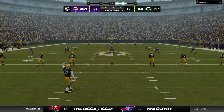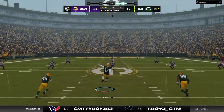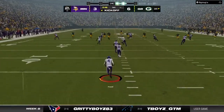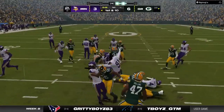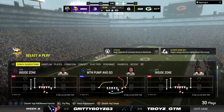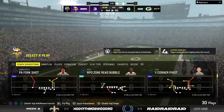Anders Carlson to kick off for the Packers. So with the missed PAT in his rearview mirror, he goes back out to kick this one off. On the return is Brandon Powell. And his guys will get the football right at the 20-yard line. The Vikings take over first and 10 at their own 20-yard line.